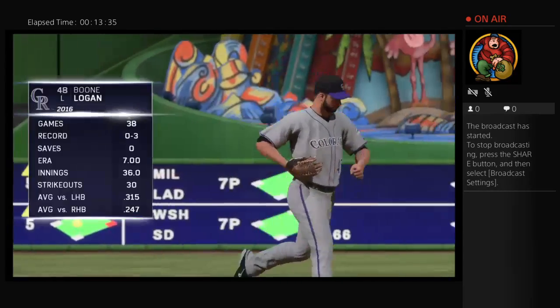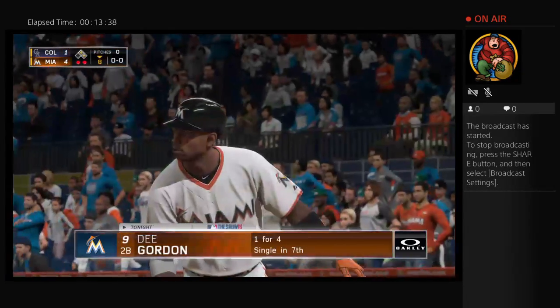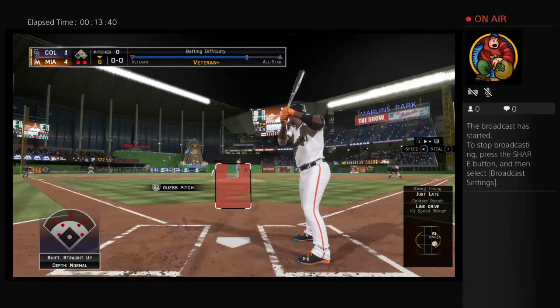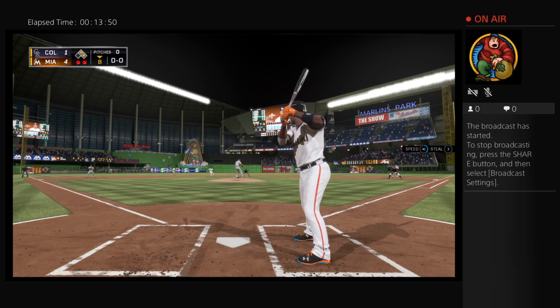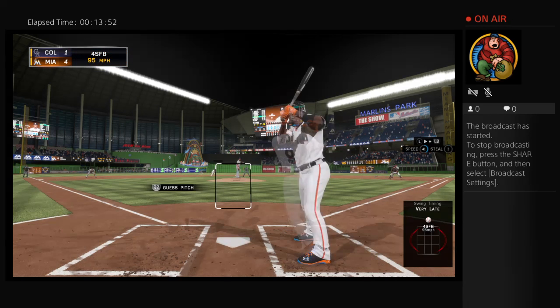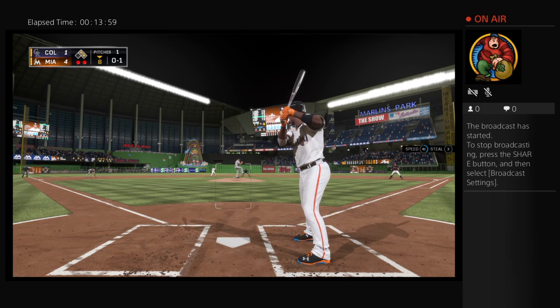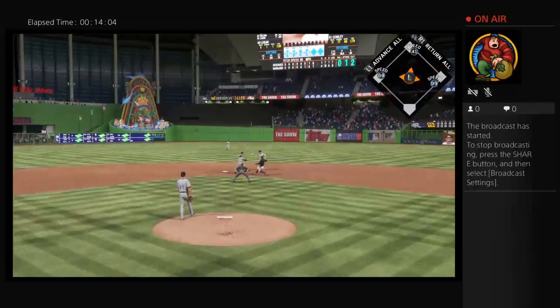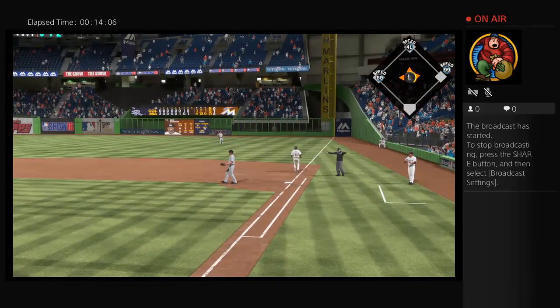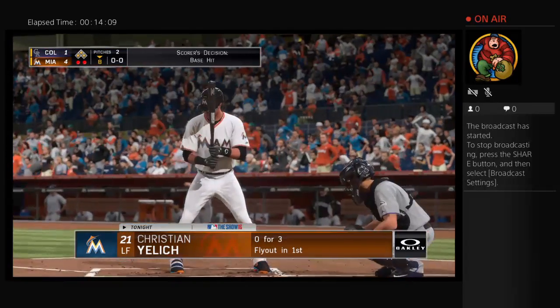Boone Logan will trot in from the bullpen as he inherits a tough spot with 2 on and 2 out. D. Gordon will be his first assignment here as he'll face him with runners at first and second and 2 away. Looking to minimize the damage here, and he throws the fastball by him here. 0-1. On the ground up the middle. Fielded cleanly. Throw won't be in time as he reaches it first.